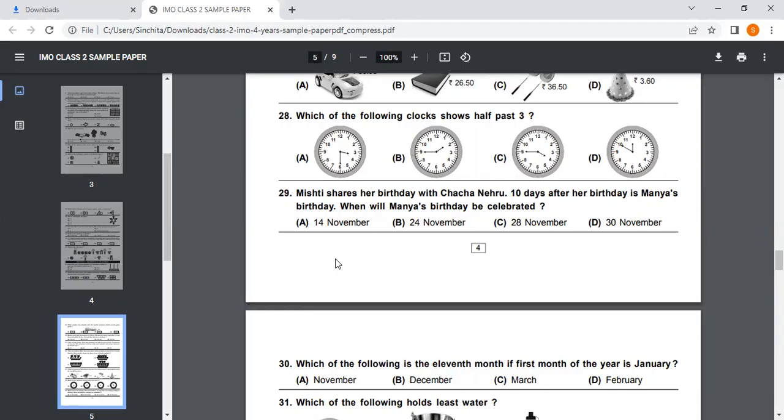Yes, Nishant, tell me. Ma'am, option B. Very good, Nishant. Srinjay, tell me. Srinjay, when is Chacha Nehru's birthday? Do you know?